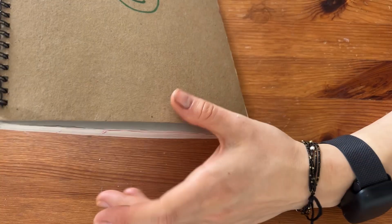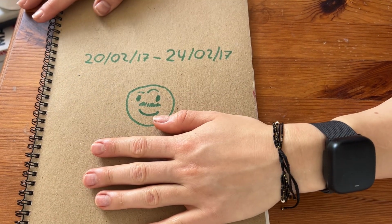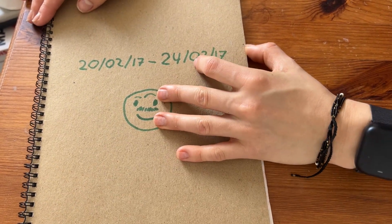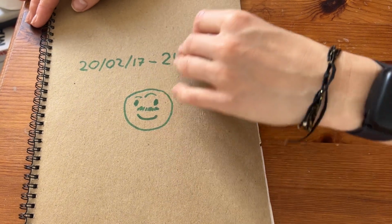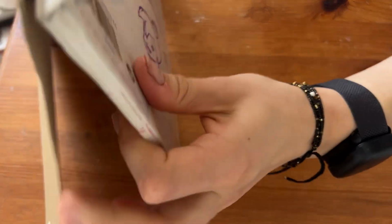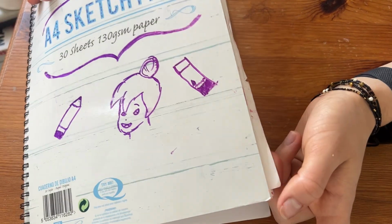There you have it. And I completed the sketchbook in 4 days. So before you ask how that's even possible, I used to come home from school and draw until I'd go to bed. So that was like 8 hours of drawing a day. And some of these pages obviously didn't take me very long.